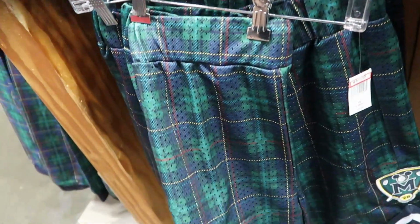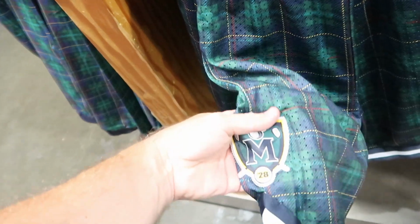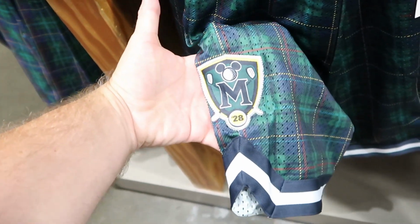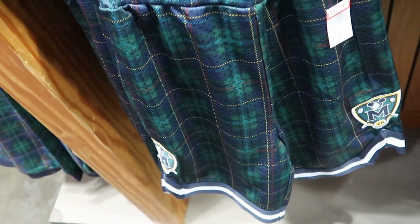But even more merchandise from that golf collection. So more of like a pair of basketball shorts embroidered with the golf clubs, Mickey Mouse, and 28. These are now $15 from $45.